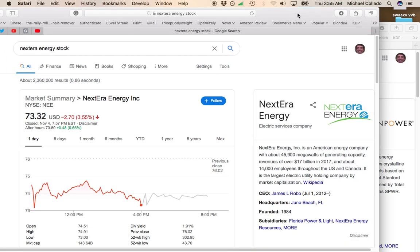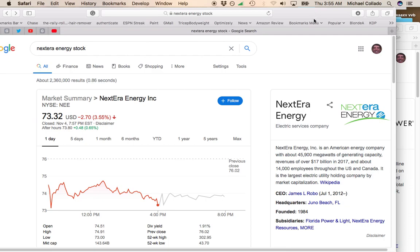And then finally, the last company I want to look at is NextEra Energy. NextEra is a more diversified energy company, but they get a lot of their power through wind power. So as you can see, we have fuel cells, sun, and now wind power. NextEra was down the most, at 3.55%. Their chart was a little different from the other two, in that it finished lower for the day.